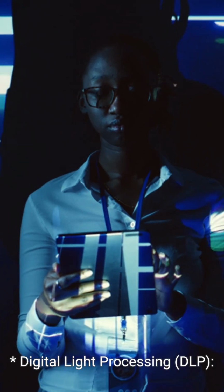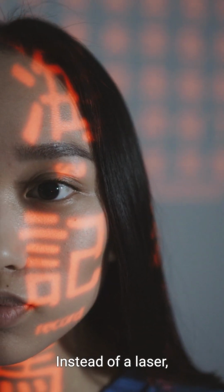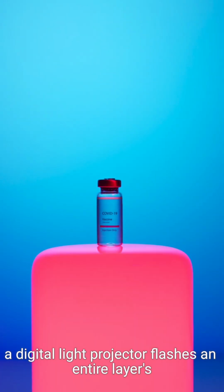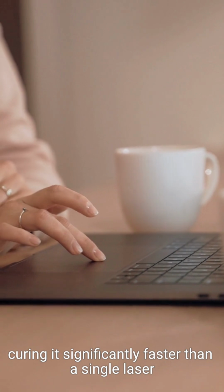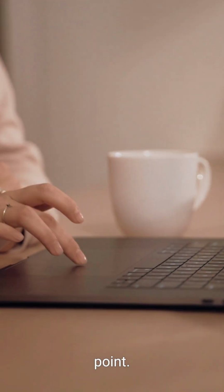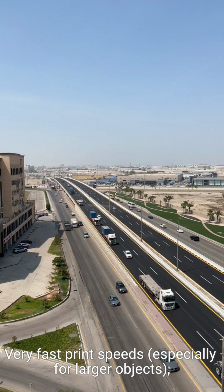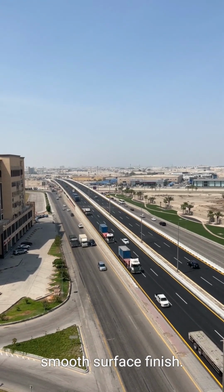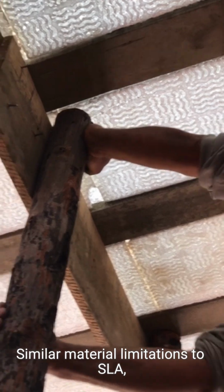Digital light processing, DLP. Similar to SLA but faster. How it works: instead of a laser, a digital light projector flashes an entire layer's image at once onto the resin, curing it significantly faster than a single laser point. Pros: very fast print speeds, especially for larger objects. High resolution, smooth surface finish. Cons: similar material limitations to SLA, requires post-curing and cleaning.